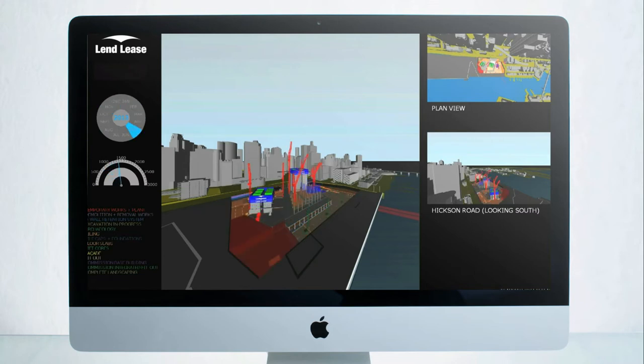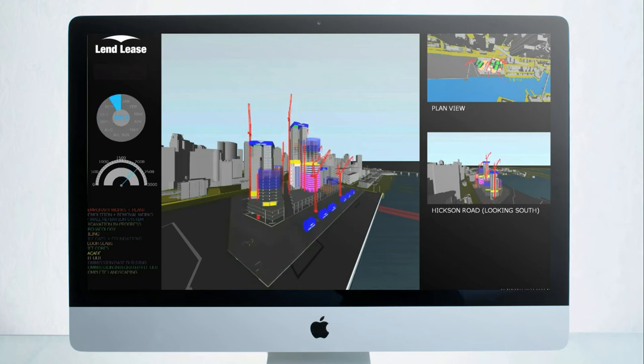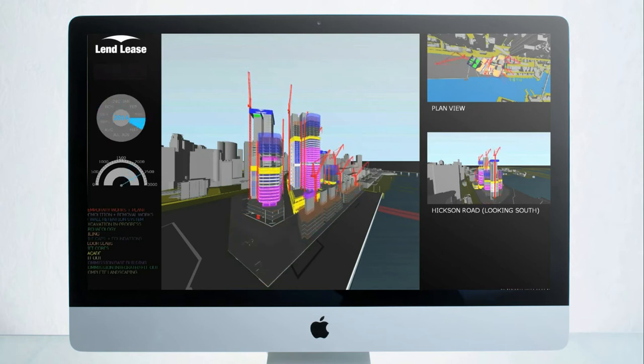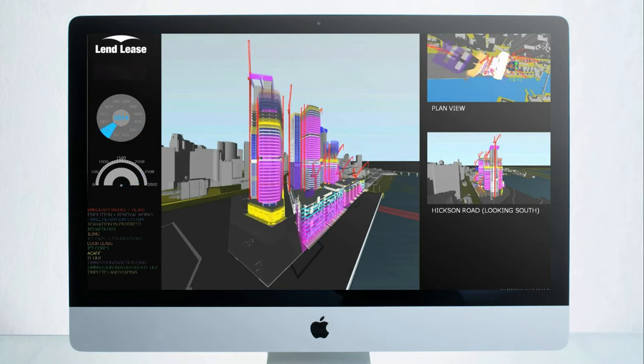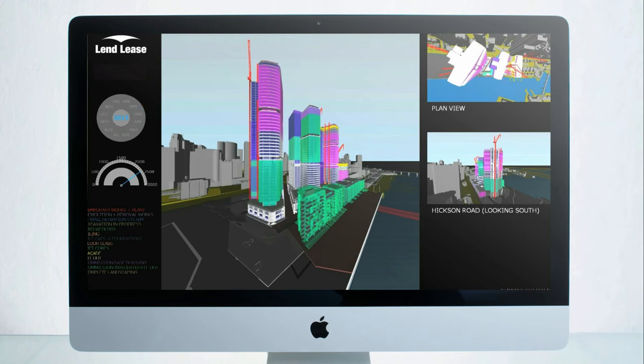So this is the Barangaroo site in Sydney, currently under construction with Lendlease. Rogers are the architects, we're the engineers. And all of this modelling can be put to good use by adding in the cranes, the site logistics, and the sequencing of the building.